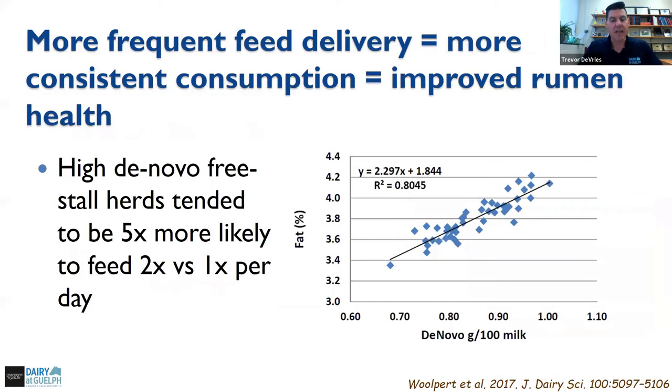A really neat example of that is data that comes out of the Northeast US from a few years ago, where they were looking at herds and classifying them based on de novo fatty acid content of the milk. If you've followed this at all, you know that de novo fatty acids are a component of the fatty acids we find in milk that are primarily formed within the udder of the cow. These are short chain fatty acids formed from the short chain fatty acids that make their way from the bloodstream into the udder of the cow.